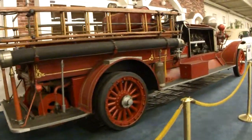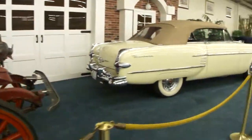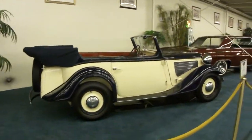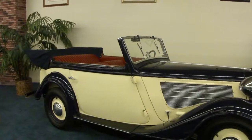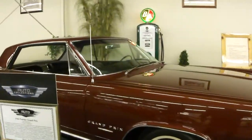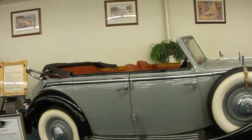Old fire engine. It's a 1923 Aaron's Fox fire truck. Now here's a Packard convertible, 1954. A lot of convertibles in here. Here's another convertible. '36 BMW 319, four-window cabriolet, not for sale. Here's a Grand Prix, a Pontiac, '64 Pontiac Grand Prix, price $47,500. And a 1939 Horsch 930V Phaeton, not for sale.